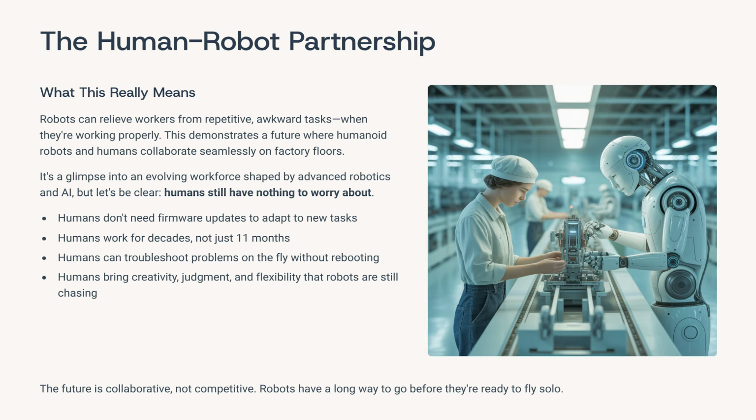It's the judgment, the flexibility, the longevity. Those are the assets robots are still chasing. The future, for now, is collaborative. The humanoids handle the physically taxing stuff, and humans handle the judgment and complex problem solving. The tech just isn't durable enough to fly solo yet. Not even close. That really is a powerful summary of what this deep dive tells us.